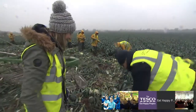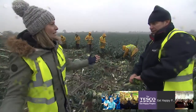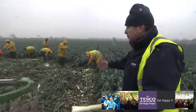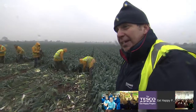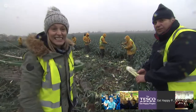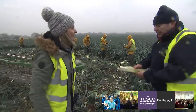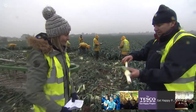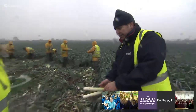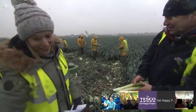Wow, that's amazing. That's fantastic. So how many leeks do you harvest? Generally, this machine will do about 50,000 leeks a day. A day? Yeah, 50,000 leeks a day. That's crazy. If you put them all end to end, they would stretch 15 kilometres. Wow, that is far. That's a lot of leeks.